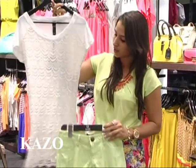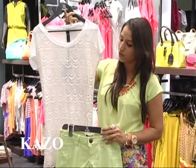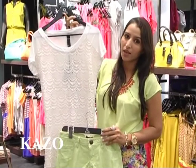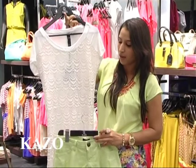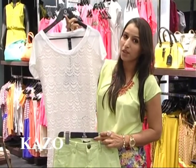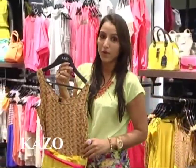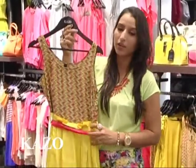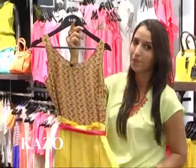Pair it with this flirty lace top and you're ready to go for a date, a movie with friends, and anything where you want to stand apart from the crowd. If you're more of a dress person, then I would suggest this nice tribal printed colorful dress.